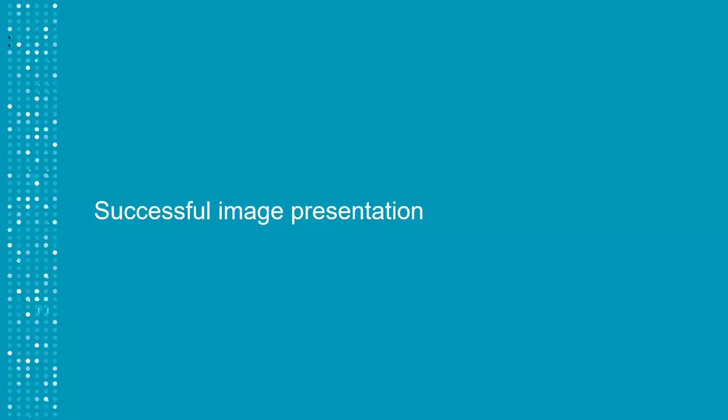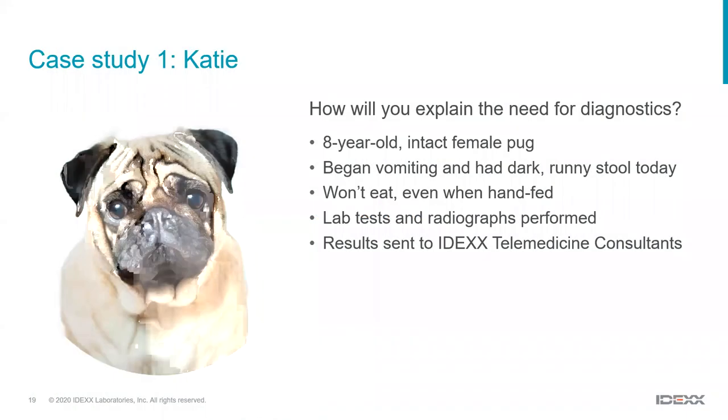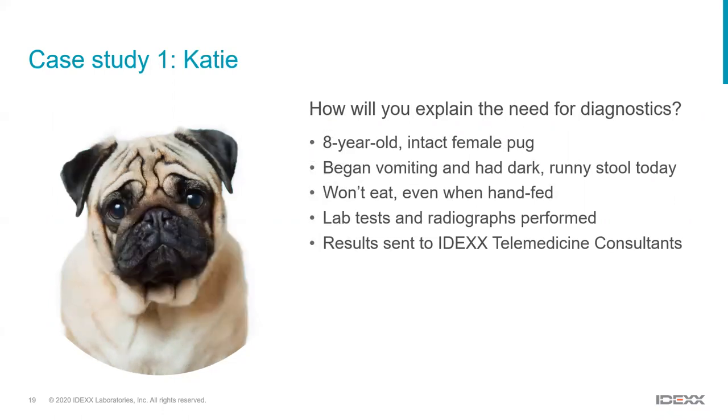All right, let's talk a little bit about a successful image presentation. So we'll go through a brief case study, like I'd mentioned, that will just kind of set up some of the tools that you got a preview to, but without the voiceover.